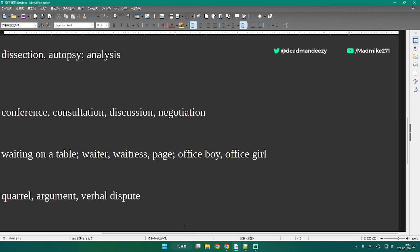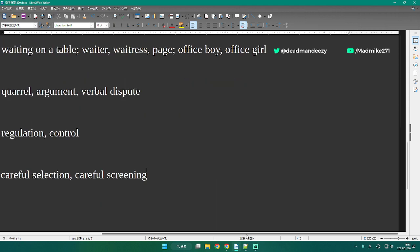Next we have a conference, a consultation, or a negotiation with a kyogi. Kyo on the left side for cooperative, and gi on the right side for a talk, conference. A kyogi, a conference or a negotiation. Waiting on a table, or the waiter, waitress, or page waiting on the table himself, is kyuji. Kyu on the left side for a wage earned by service. Ji on the right side.